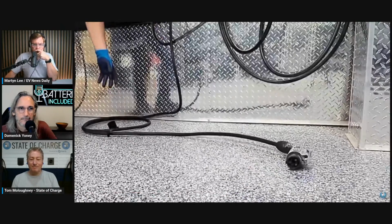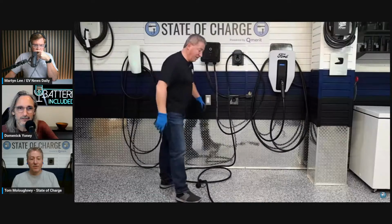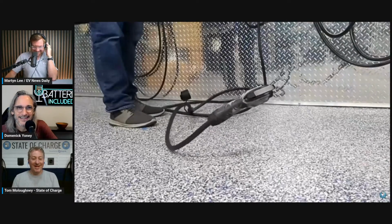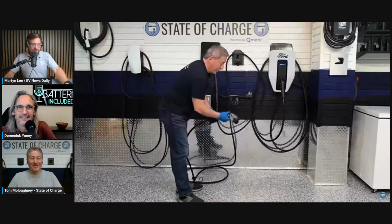And some of the cheap chargers that are on the market now use such poor quality connectors and cables. It's a shame. Oh, this is great, Tom. How many times do you do your drop? It's like nonstop dropping action over here. 5 times, yeah. Okay. It's just abuse. Wild. At this stage, it's just charger abuse. Yeah. But that's it.